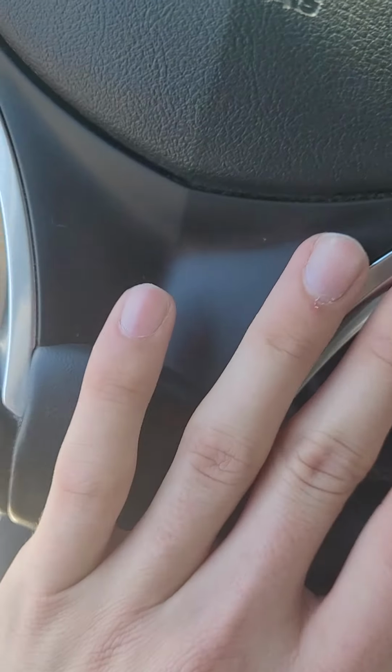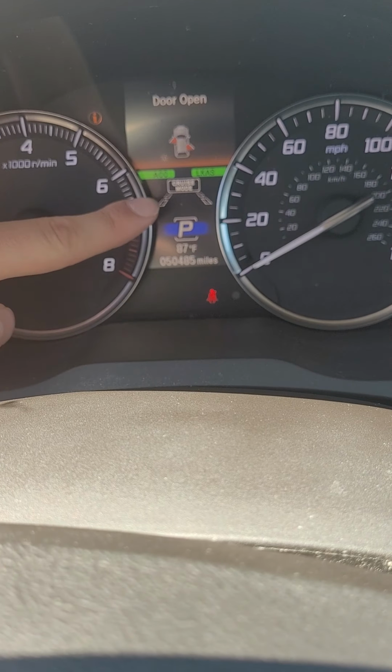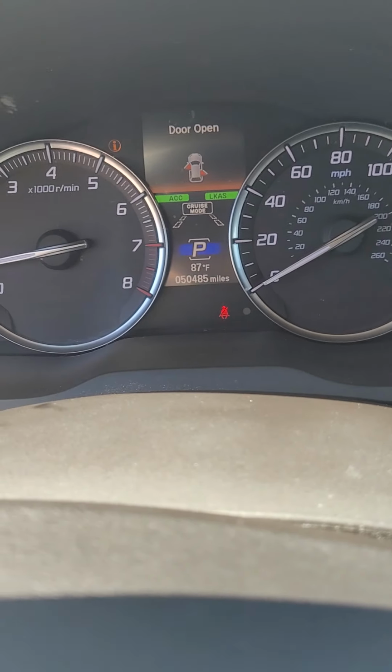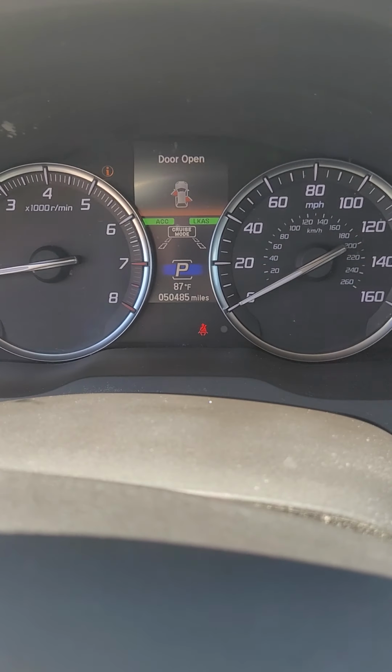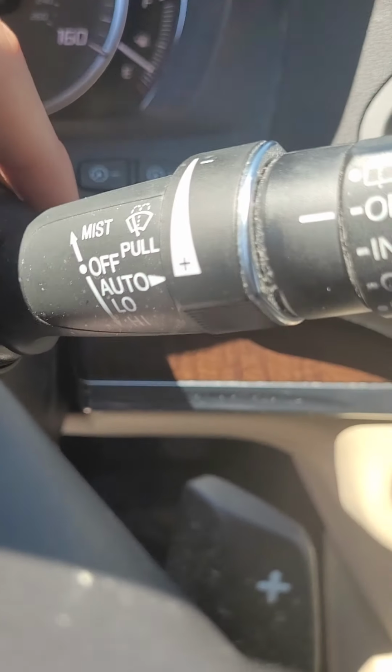This one right here is the lane keep assist system. What that one does is when I turn it on, you see those lines that come up right there in the middle? Those will turn solid when you're doing 45 to 90 miles per hour, and that is actually going to keep you in the lane, and the little sensor is right there behind the rear view mirror. You have your wipers over here, front and rear.